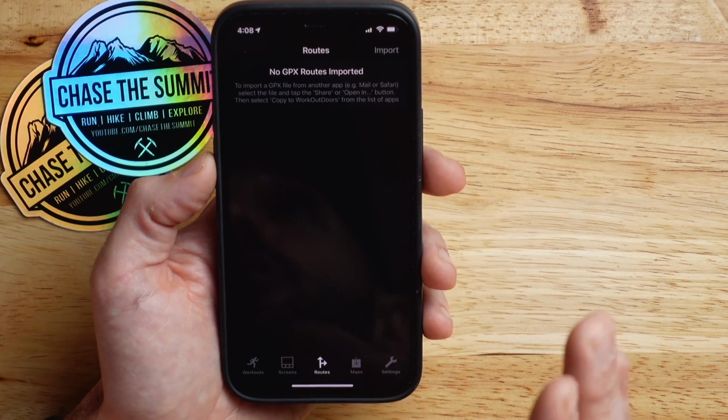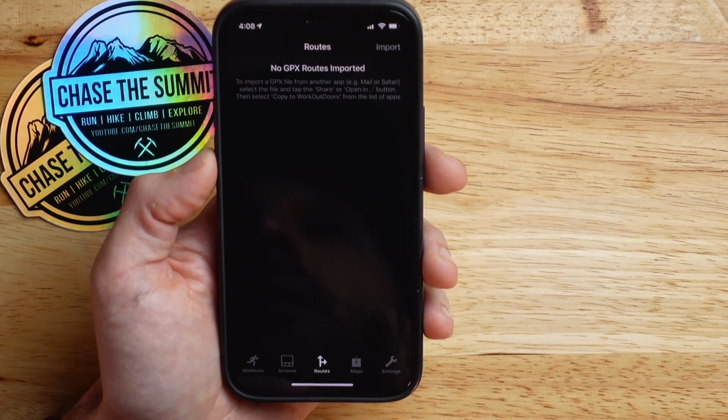And finally, WorkOutdoors also has the added ability to import a GPX file into the app and sync with the watch. This allows you to follow a pre-made course that you made in Gaia GPS or in Garmin Connect. All you gotta do is download the GPX file, bring it into the app, and it will sync over to the watch. This is super cool.